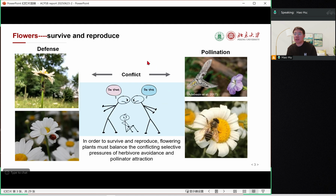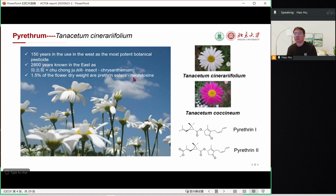In nature, plants face a challenge. They must defend themselves from pests while still ensuring successful reproduction. For flowering plants that depend on insect pollination, it's not easy to do both. Traditionally, plant defense and pollination were studied separately, but now we need to consider how plants balance these two processes and rethink the plant-insect relationship.